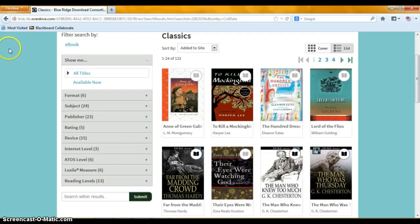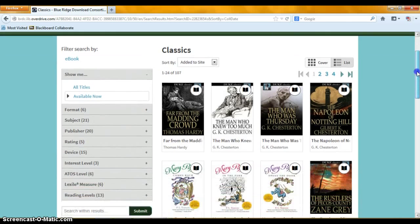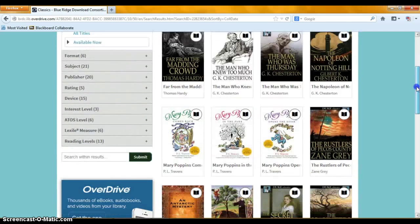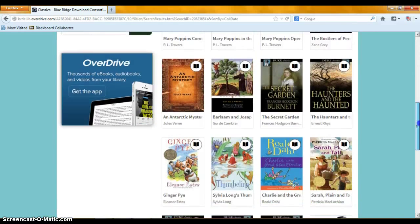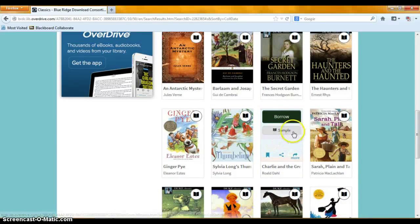You can also, and this is a handy feature, if you select Available Now, it'll only show you titles that are currently checked in and that can be instantly downloaded. This is handy if you don't want to wait to check out a book and you just want to read something right away. So, as we see now, this limits our search and it'll only show us titles that I can download immediately. So I'm going to get Charlie and the Great Glass Elevator, classic children's book.